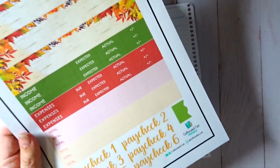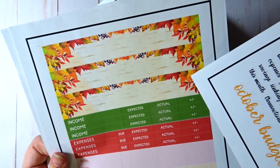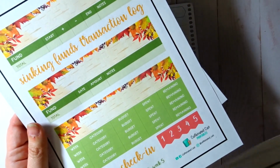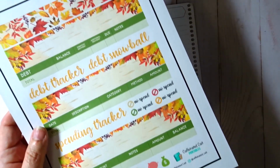But then I also have my paycheck budgets, which I just realized I have 3. So I'm going to have to print some more of this because I need to actually have 4 paycheck budgets this time. And then I have sinking funds, weekly check-ins, transaction log, debt tracker, debt snowball, spending tracker, and savings tracker. So we're not going to do all of that in today's video. I kind of have it broken down into 2 budget videos, so we're just going to do a few things in this video today. Otherwise, you guys would be here for like an hour and a half, and nobody has time for that.